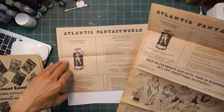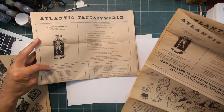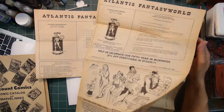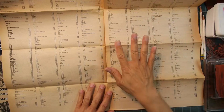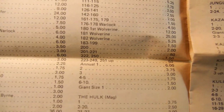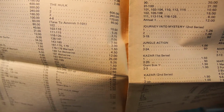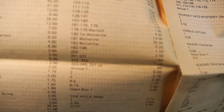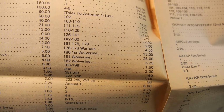So let's see, this one was... I don't see the date on this one right here, but going in here, Hulk 181. Oh, see this one from that previous one to this one, Hulk 181. Yeah, it really caught up here. Do you see it where it says Wolverine right there? $25, okay. And 182, they caught on right here. 180, right above that, is $12, and 182 is $5.25.